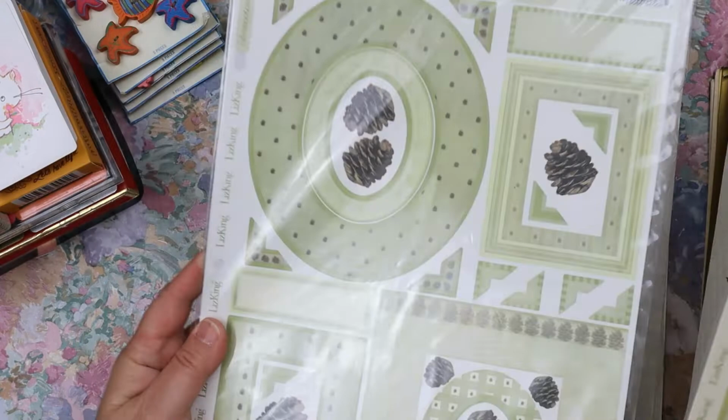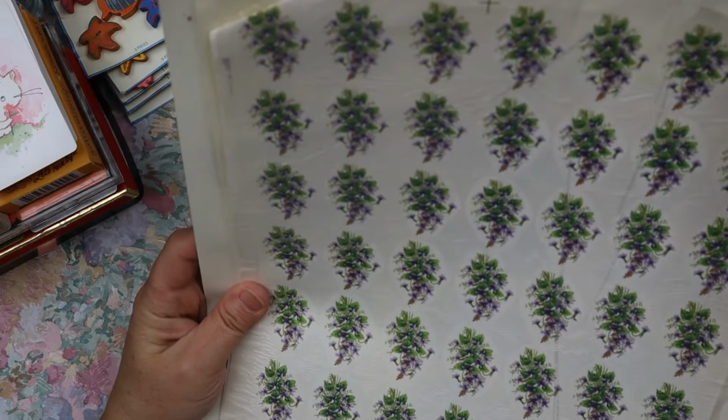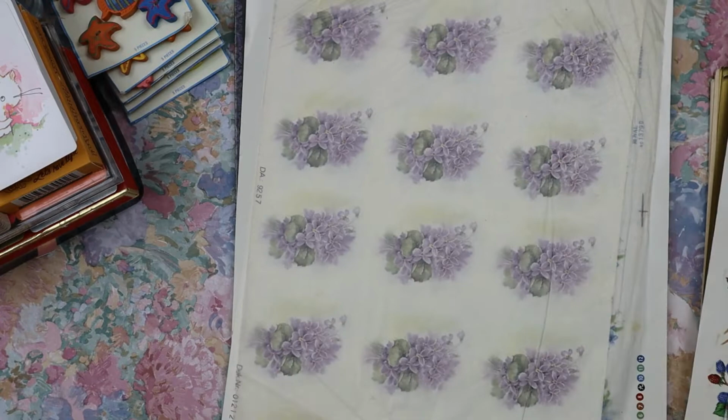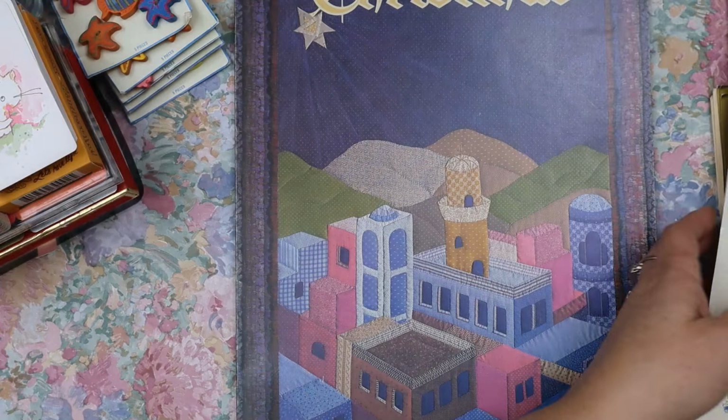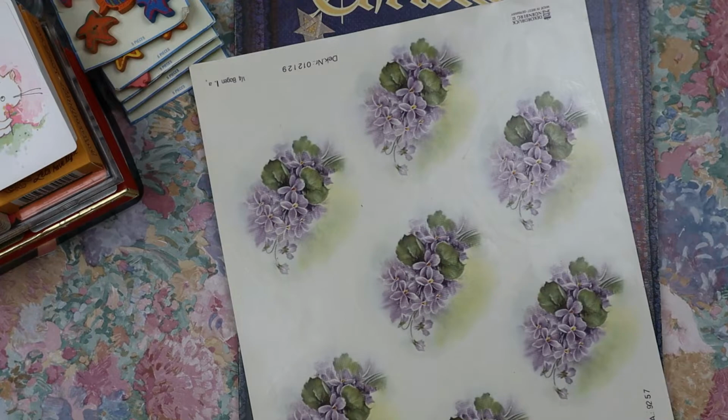And then, so here's some more of those rub-offs. They've got, like, some wax paper in between here. This one's purple. Here's some blue flowers. So I got that all at a garage sale. So let me put that bundle all back together here. All right. Oops.